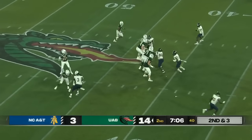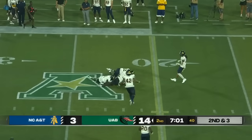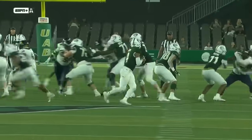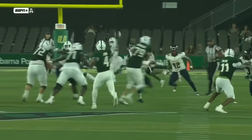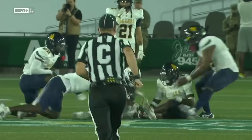Play action. Zeno looking to take a shot down the field. He completes it at the 25 down to the 22-yard line. Second catch of the night. This one good for 18. Now this is an Alex Mortensen special that they pulled from Alabama. It's a pivot off of a levels concept.